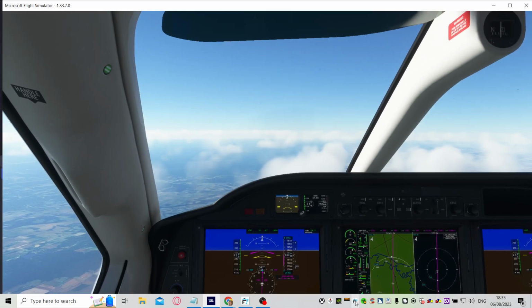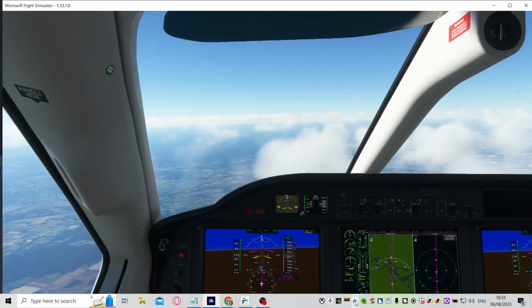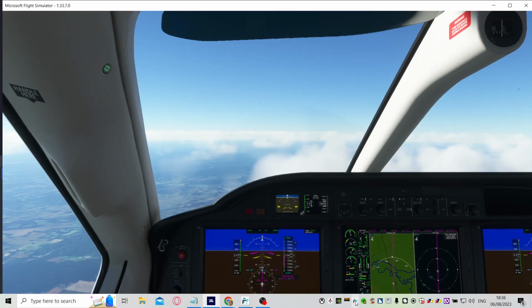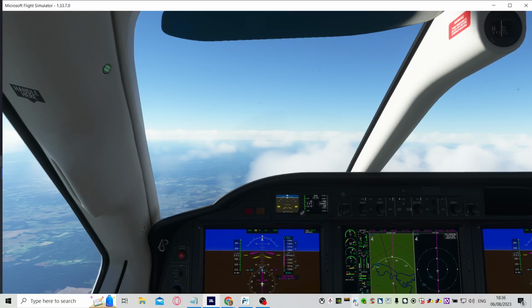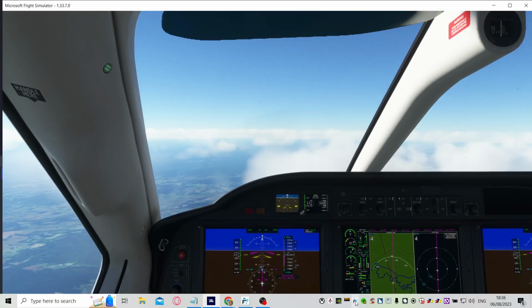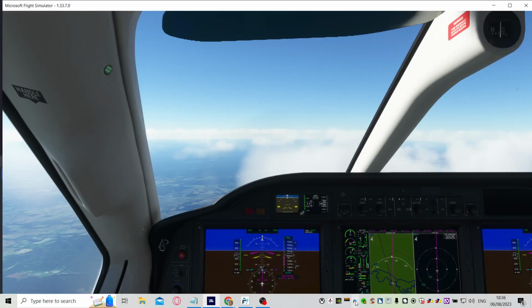16,637 feet, minus 3,343 feet per minute. So I just want to see here real quick. 16,000 feet. Oh, I didn't want to do that, but that's okay. Crothersville, Indiana, 5.6 nautical miles, 61 degrees. Heading 347. Crothersville, 5.5 nautical miles, 68 degrees.